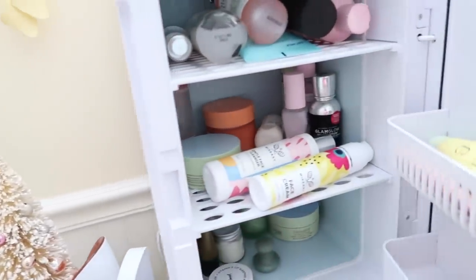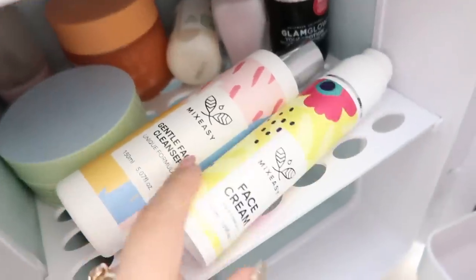This cleanser never gets old. I'm using my Gentle Face Cleanser from Mix Easy. Whenever my skin is being super sensitive, I always use the Gentle Face Cleanser. You guys know the drill. I make my own skincare on the website called Mix Easy. This is the face cleanser I'm using today.